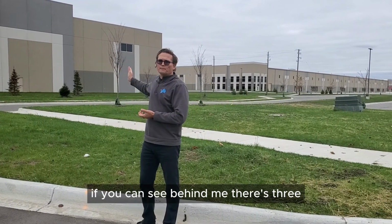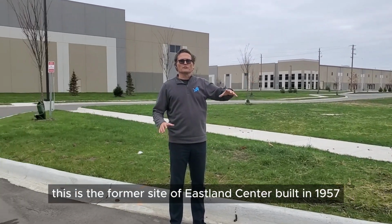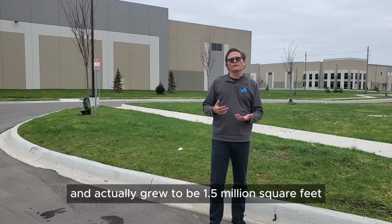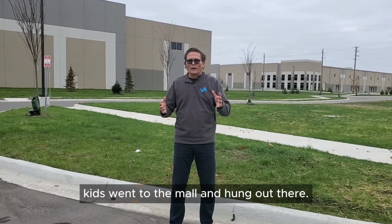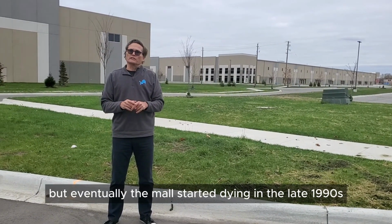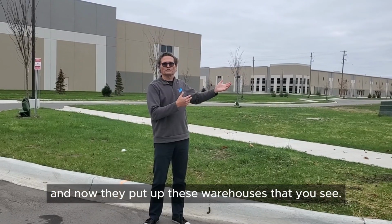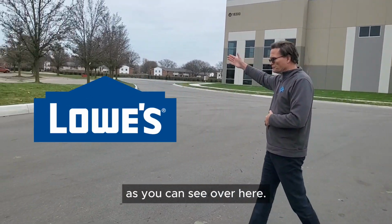All right, now we're at the former site of Eastland Center. If you can see behind me, there's three, actually you can't see all of them, but there's three major warehouses here. It was built in 1957 and closed in 1975, and actually grew to be 1.5 million square feet. It was during the time when kids went to the mall and hung out there. There's movies about it and stuff like that. But eventually the mall started dying in the late 1990s. And in 2022, this one was torn down, and now they've put up these warehouses that you see. They've also taken part of it and converted it into a Lowe's, as you can see over here.